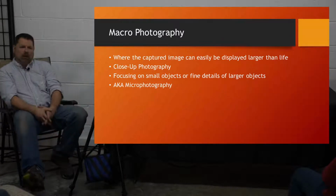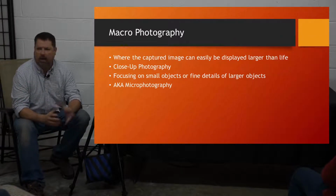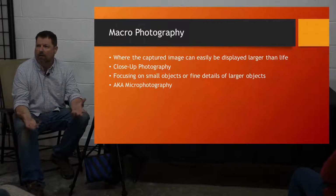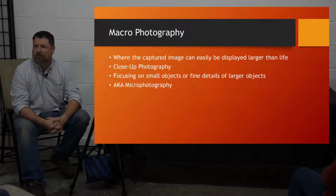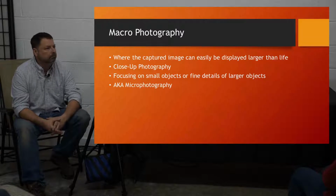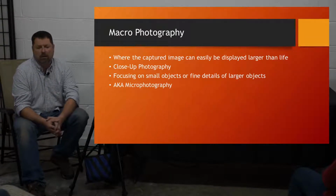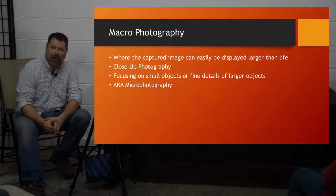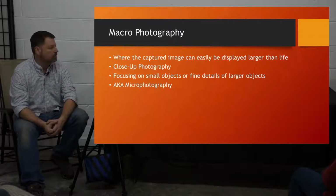Yeah, sometimes it's called microphotography, and sometimes, like in the Nikon world, you see the lenses are called micro lenses, not macro lenses. But for the most part, those are interchangeable terms. But it's not using a microscope. Typically you're not looking at microscopic things. You're just looking at things that are typically small and making them appear larger in your images.